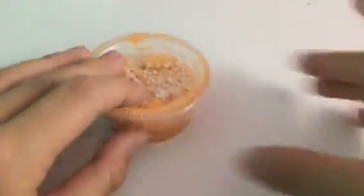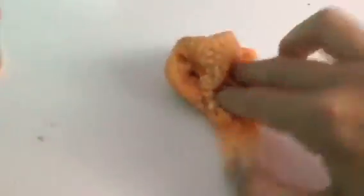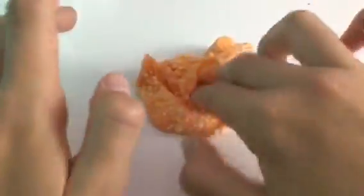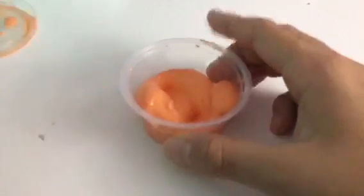Then we have this tropical mango floam, and it is a candle slime. It is scented like tropical fruit, so it smells really good. And I also have the same version of that, but it is not a floam. And as you can see, there's some chunks of candle wax, because once I was mixing it, the candle hardened up and it created these chunks.